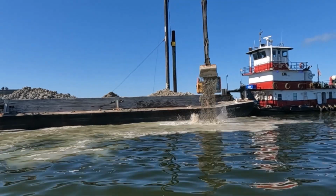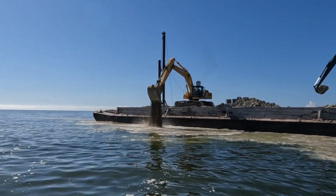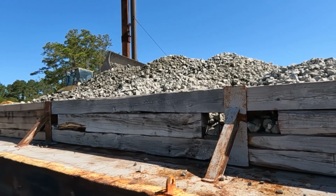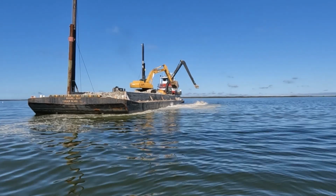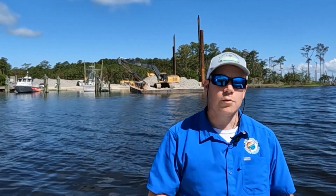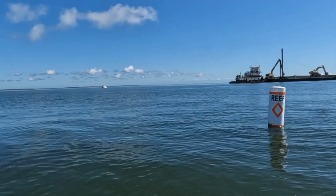Rock by the bargeful is currently being dropped into a section of the Pamlico Sound as part of an oyster sanctuary. The idea is that we build these reefs by putting materials on the bottom. We build these in strategic locations in Pamlico Sound where oyster larvae will settle. They will grow into adult oysters and they'll spawn and provide oyster larvae for other areas in the sound that are in need.